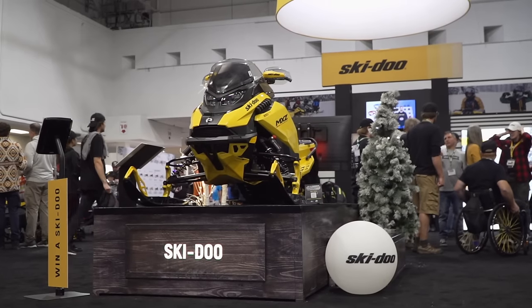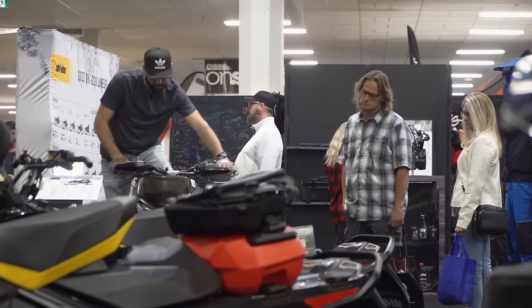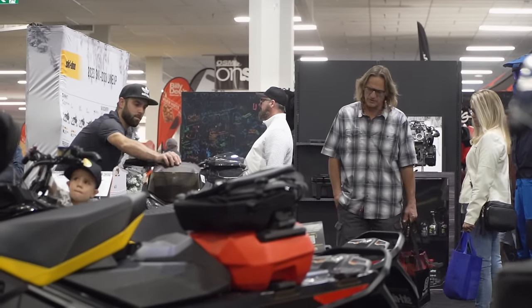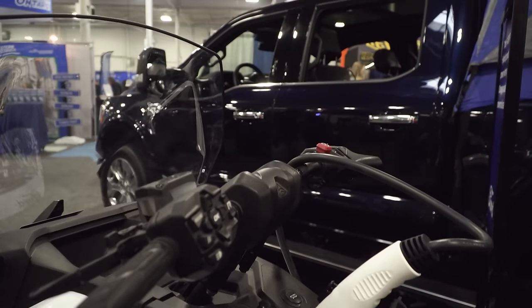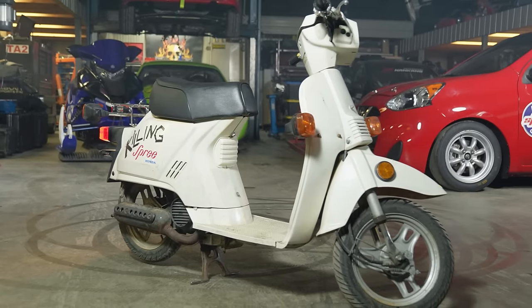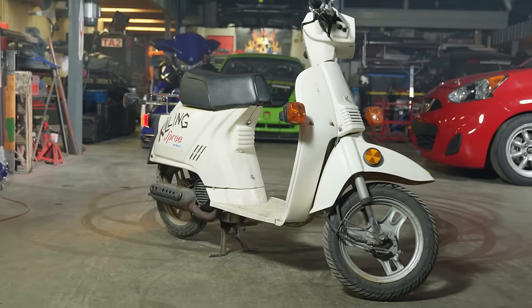Even Ski-Doo has recently announced an electric snowmobile, which shows this niche is growing enough to entice the mainstream manufacturers into the mix. The debate is far from over between electric or ice power or even alternatives like hydrogen, but what is undeniable is that the means of propulsion for all of our vehicles will continue to evolve.